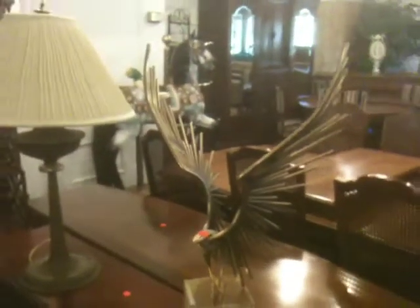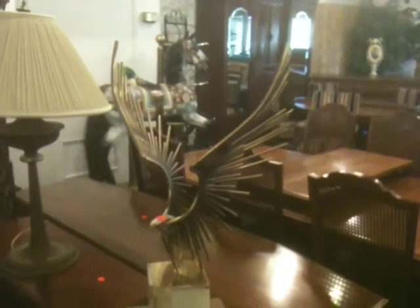Here's another nice modern piece of art. This is a bronze eagle. Beautiful chairs. Look at the carving on these four Victorian. Look at the tufting on those chairs. Look at the fabulous back on those carved chairs. They're beautiful. Here's a nice Ethan Allen banquet table and chairs.